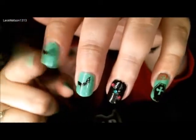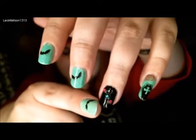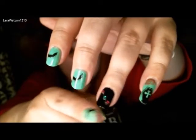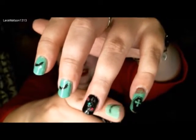Another quote-unquote accessory, I guess you could say, would be my nails. I did do my nails specifically for my dress. So for most of them, I actually just did bat stamps, but my control finger, I did some green and pink rhinestones to match the green and pink on the Ghost of Ohio cover, and then I did a little blood splatter on the pinky with a coffin.